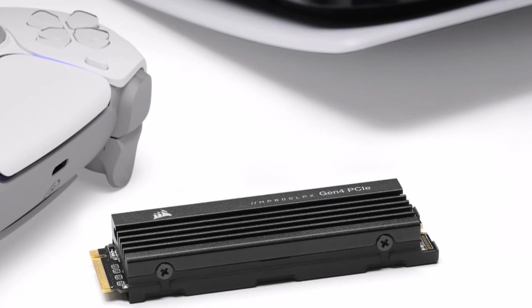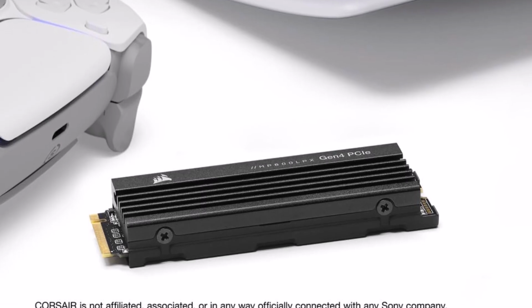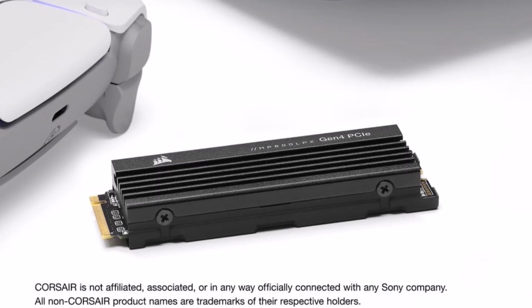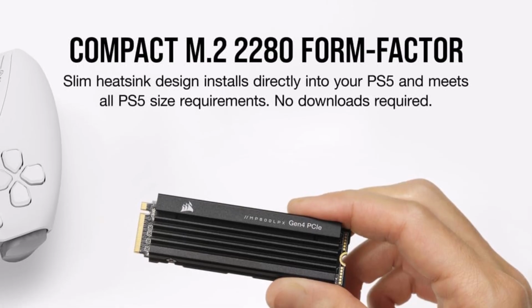Capacities to store your collection. Expand your console's storage by 500 GB, 1 TB, 2 TB, 4 TB or a massive 8 TB, fitting the needs of nearly any game library, whether you have 4 games or 40.